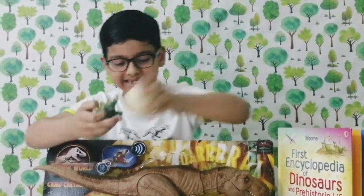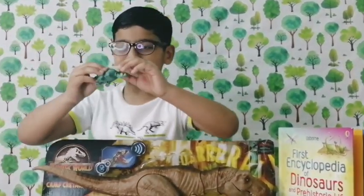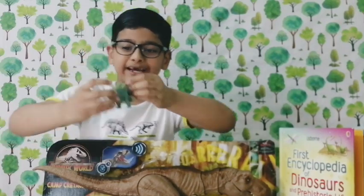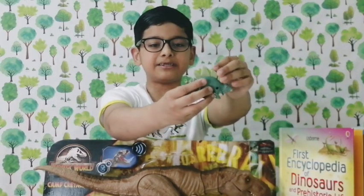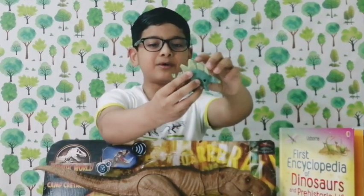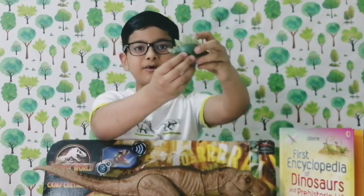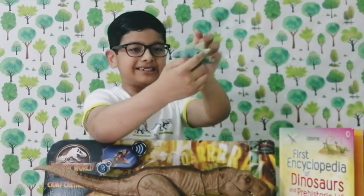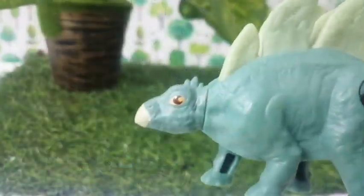Let's try to find out its action. All right, can we move it? Seems like the plate is movable from here. Let's see what it does. It moves up the tail. Oh yeah, if we click on it, it moves its tail. Yeah! It sounds like an Ankylosaurus.